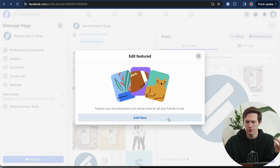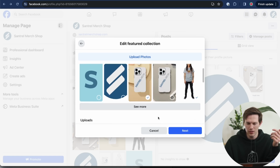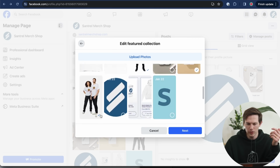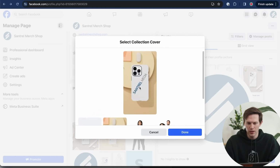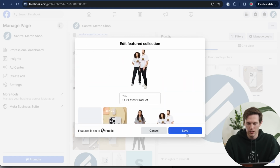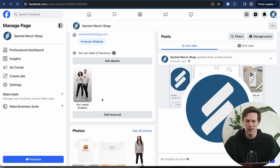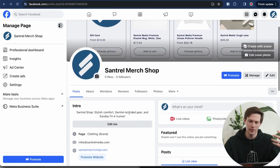So if we want to have any featured photos, I recommend doing that so you can showcase some of your new products. So maybe I want to have these 2 things featured. Maybe I want to include maybe like this one. That would be a really good featured one. So we'll say next, and we're going to save this as our latest products. Our latest products, and maybe the first one, we want it to be this right here. Say done, we'll say save, and now we have a nice little featured collection, or kind of a shelf, a showcase of what our products are really all about. Again, making it as easy as possible for people to learn more about us and actually end up shopping with us.